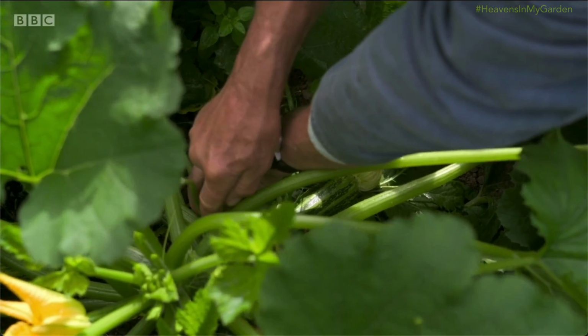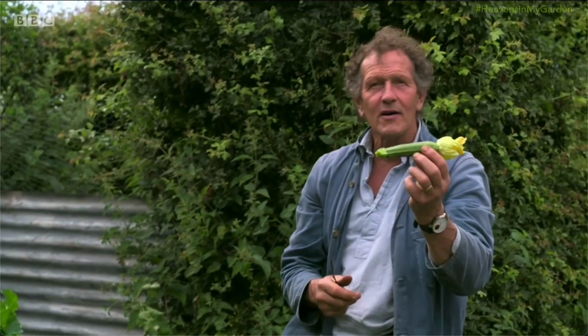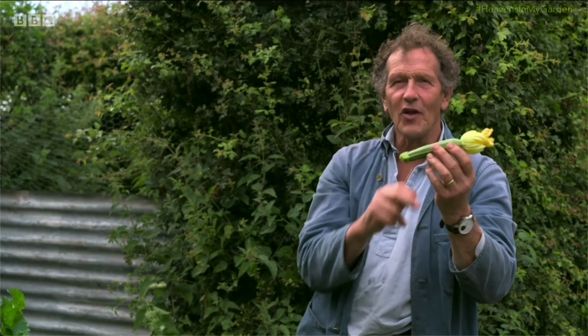I've got one here. This is the ideal size. There you are, size of a large sausage, the flower still on the end. That will be really tasty.